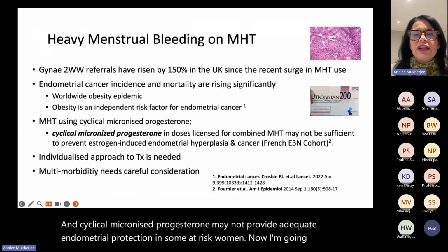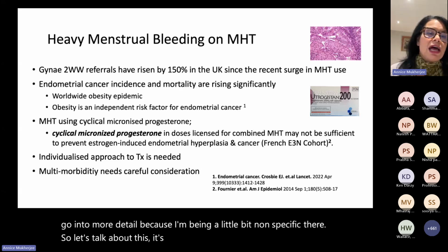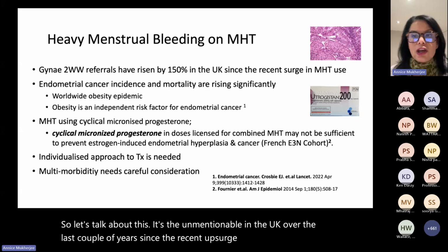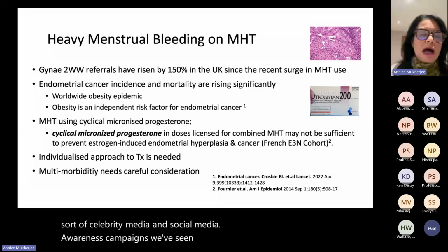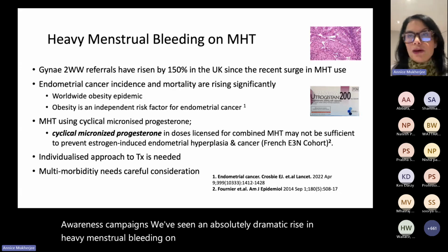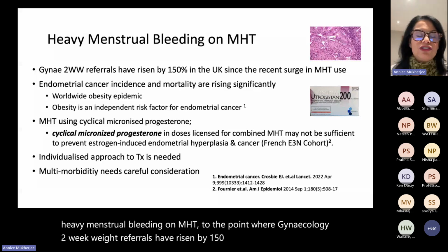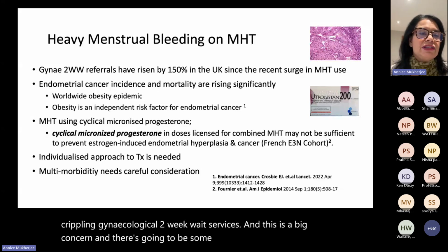Now, I'm going to go into more detail because I'm being a little bit non-specific there. So let's talk about this. It's the unmentionable. In the UK over the last couple of years, since the recent upsurge in MHT use with the celebrity media and social media awareness campaigns, we've seen an absolutely dramatic rise in heavy menstrual bleeding on MHT. To the point where gynecology 2-week wait referrals have risen by 150% in the UK, which is crippling gynecological 2-week wait services. And this is a big concern, and there's going to be some new guidance about this coming out later this year.